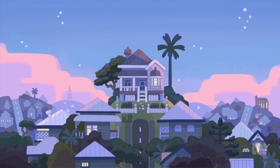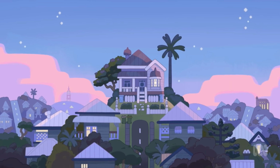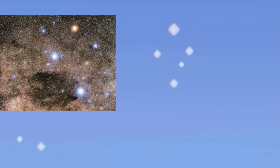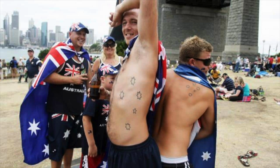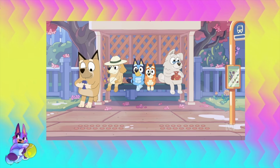The other really epic Australian reference is the Southern Cross. So in the very first opening scene of the house, and it's still twilight, so we can still see the stars in the sky, very obviously on the right hand side is the Southern Cross. The Southern Cross is of course on the Australian flag, and it is also a very popular Australian tattoo to get, especially when you're younger. Almost every Australian knows exactly what the Southern Cross looks like because it's such an integral part of our lives.